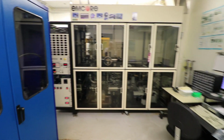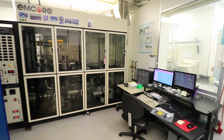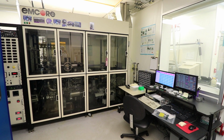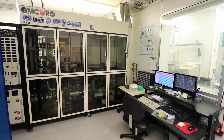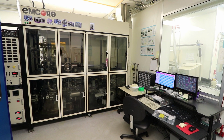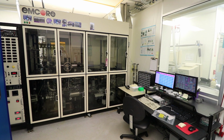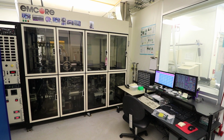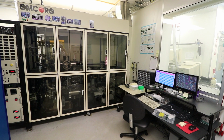An AIXTRON Discovery 125 low-pressure MOCVD system is available for the growth of arsenic, phosphorus, and antimonide-based 3-5 compounds. It is a vertical flow MOCVD reactor which can operate at pressures between 40 and 500 torr and can be resistance heated at temperatures up to 900 degrees Celsius. The susceptor disk is rotated at speeds up to 2,000 RPM to ensure high uniformity of the epitaxial layer over wafers up to 5 inches in diameter.